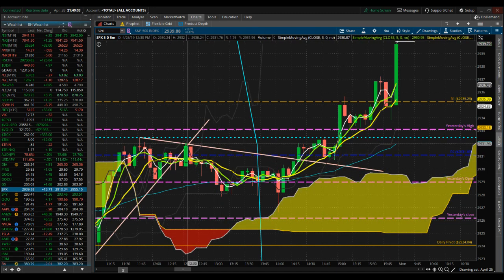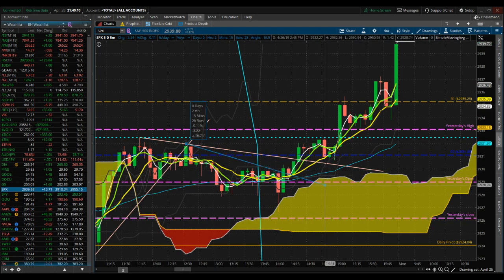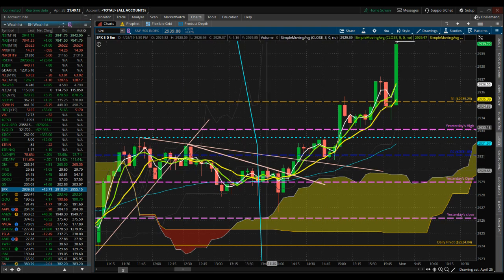So we could have looked at it a couple different ways. We could have looked at it here to here, right? Or here, right? Even to here, right? Because that tagged a couple different levels here, here, here, and here, right? Belt hold bar over that, inside bar, break to the upside, pause up, right? Bull flag, and then back up. So kind of shows you the price action.